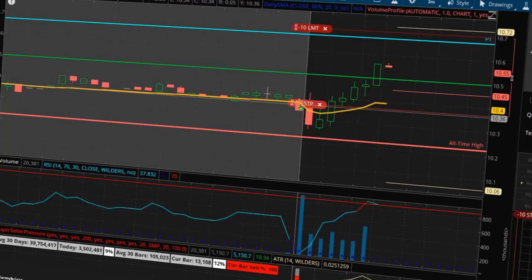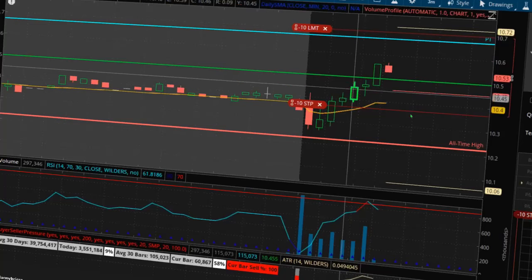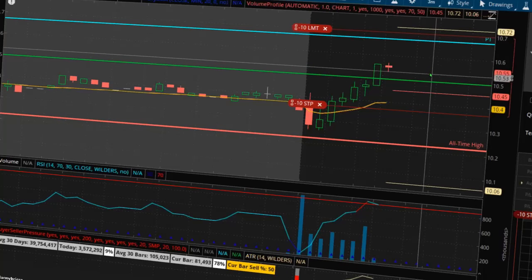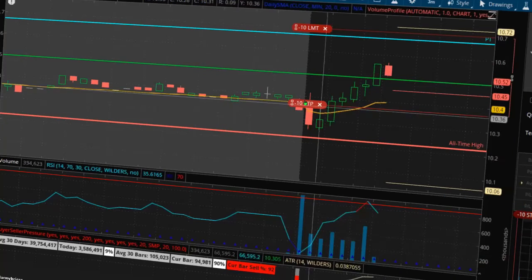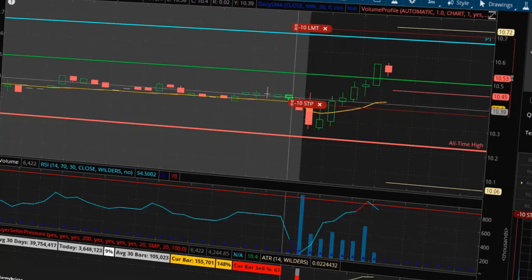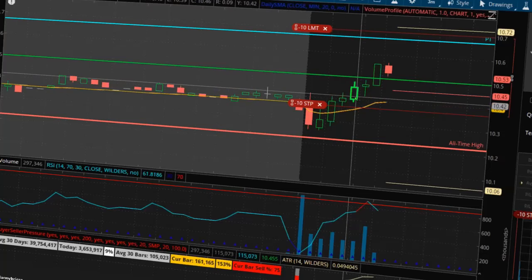And really, at this point, because we took some profits here and here, we shouldn't just not lose money. We should really be at a profit. I don't think that if you guys followed the trade plan, you would really be losing money on this trade, no matter what. If you didn't deviate from the trade plan, you're making money right now.